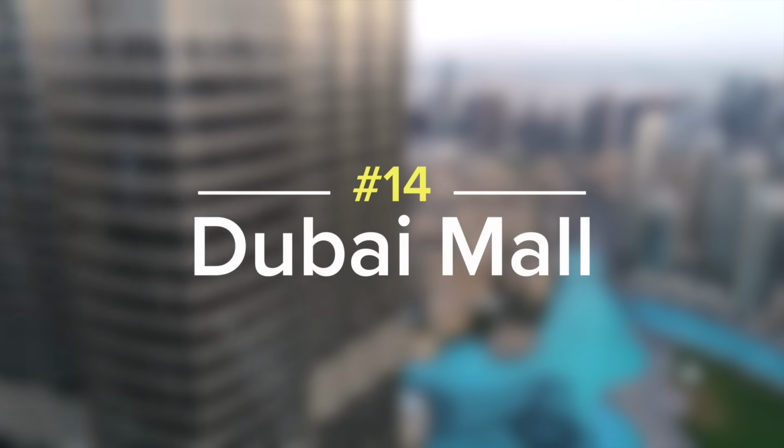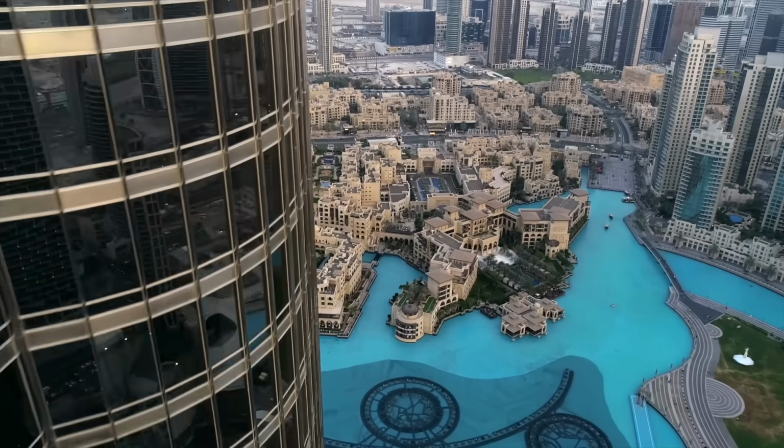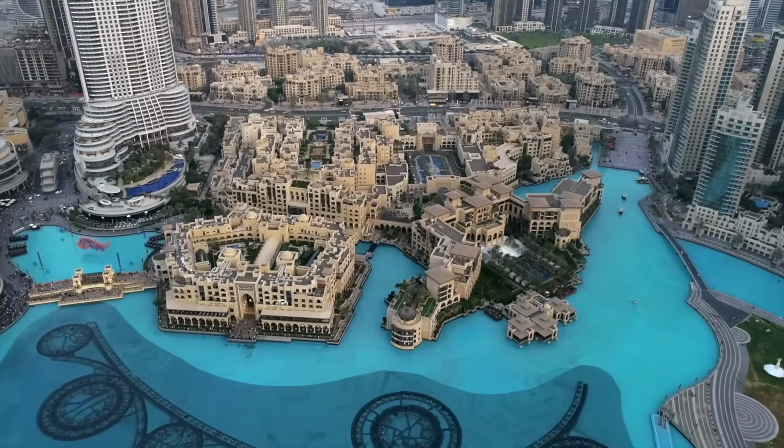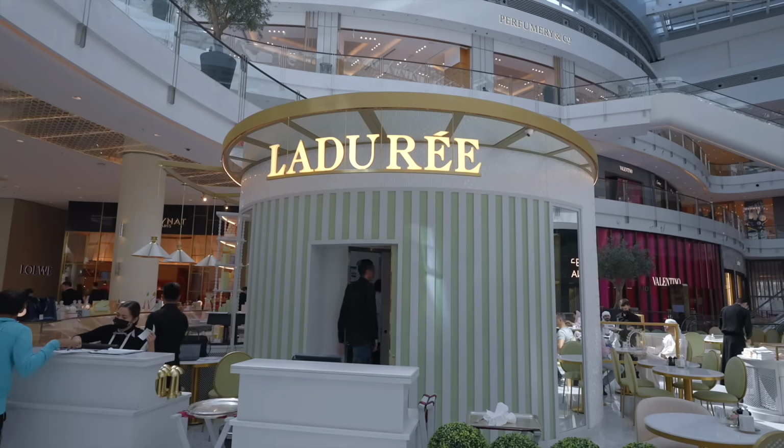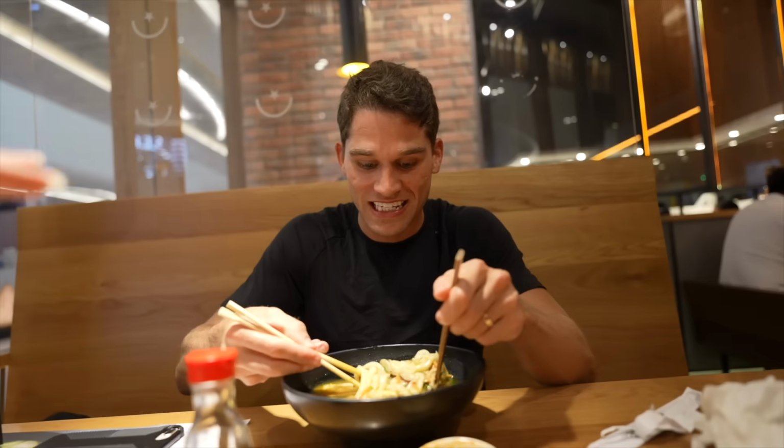Coming up is number 14, Dubai Mall. The Dubai Mall is the largest mall in the world and is roughly the size of 200 football fields. It has more than 1,200 stores with every brand you could possibly think of and around 200 restaurants.